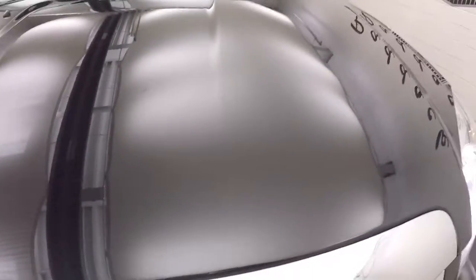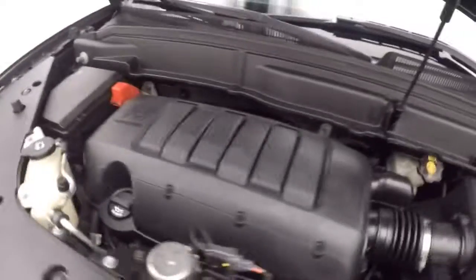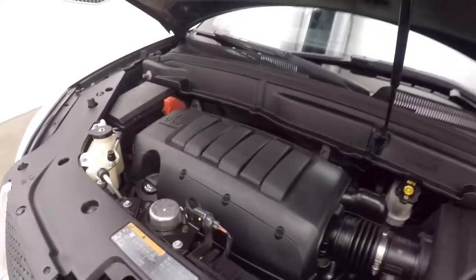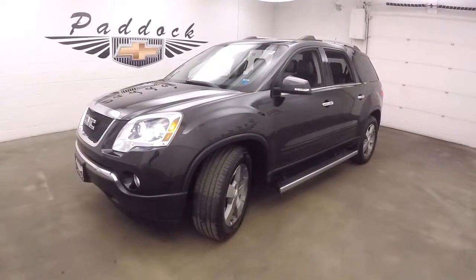Nice alloy wheels, good tires. And underneath the hood, 3.6 liter V6. Plenty of power, good on gas. 2011 GMC Acadia, all wheel drive.